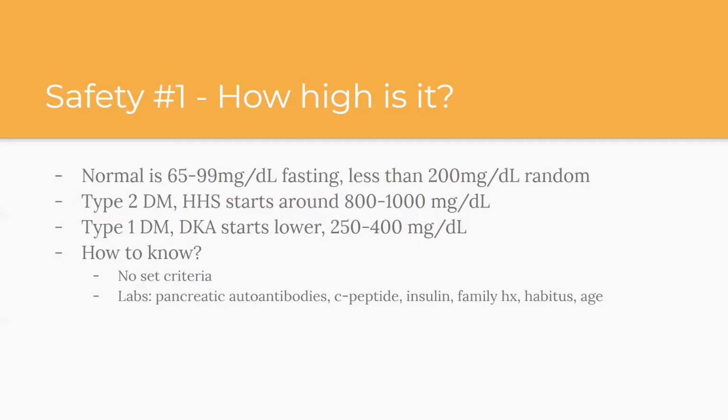And then insulin is just your blood level of insulin, but that's not necessarily that helpful if somebody's injecting insulin already. So the other things to think about are family history, body habitus, age, onset, usually younger, but can happen actually anytime in life, unfortunately. For type 1 diabetes, family history of autoimmune disease, things like that. And then habitus, they tend to be smaller body habitus than overweight or obese. And then less ketones in type 2 diabetes, again, because they still have some insulin.